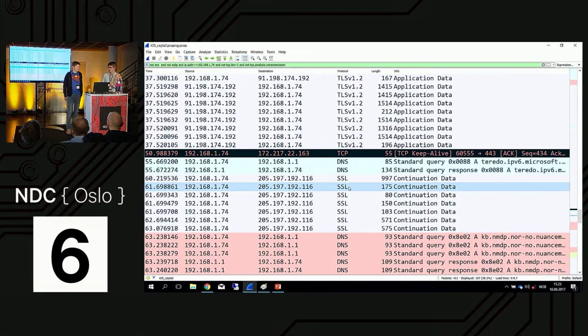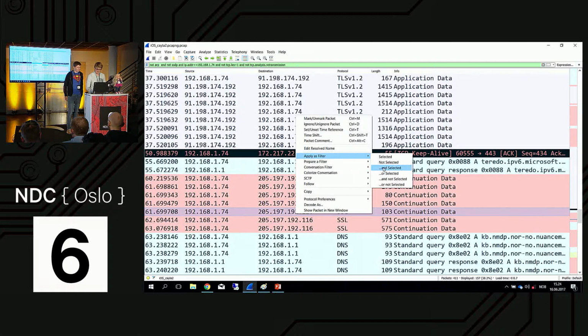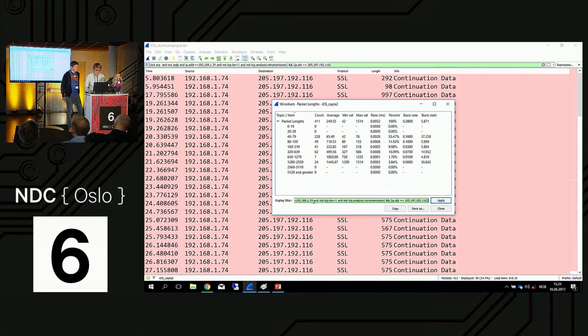But even though we can't see the data, we can at least try to figure out how much data is being sent. And we can do that as simply as pressing one of the packets sending data to Nuance, and we can apply as filter and add it to selected. Now we're only seeing messages that are going from our phone to Nuance, the speech recognition company. And we can copy this. We can go into statistics, packet lengths, and we can apply our filter. Because Wireshark does not include any nice method of finding out how much information is going from one IP to another. But we can use this statistics tool to help us.